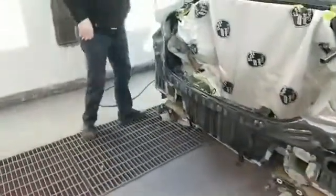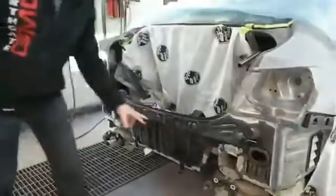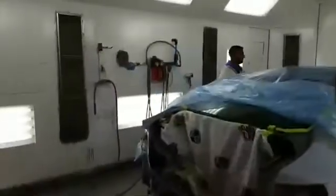So we've replaced, on this particular car, on the back end, this whole rear panel. All of this piece is brand new, and then there was some damage to the quarter panels as well. So our body techs have finished it all up. Adrian is going to mask it all up, and then he's going to start putting the color on it. So when it gets done here, it's all shiny brand new again, and then we can start putting it back together and get it back to the customer.